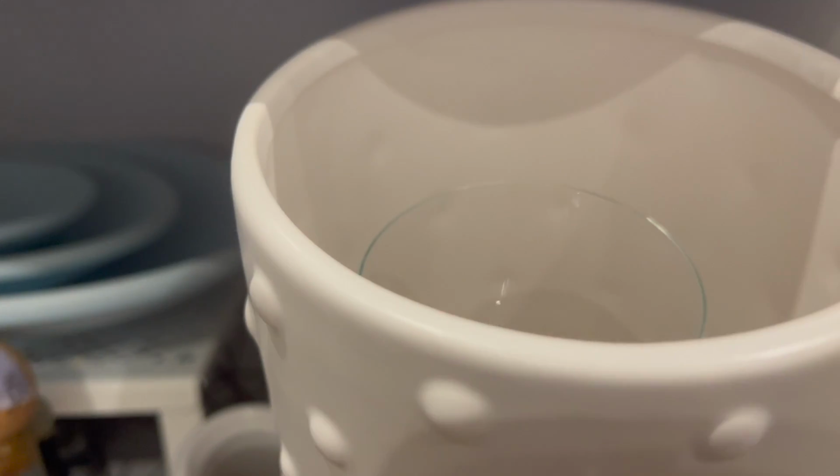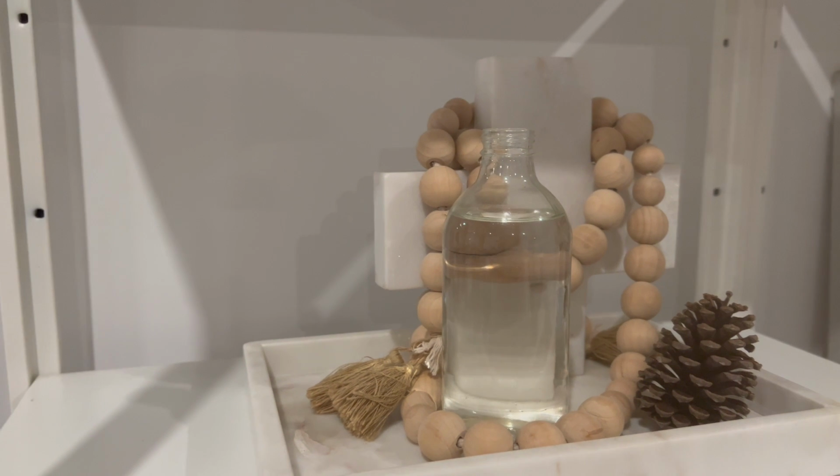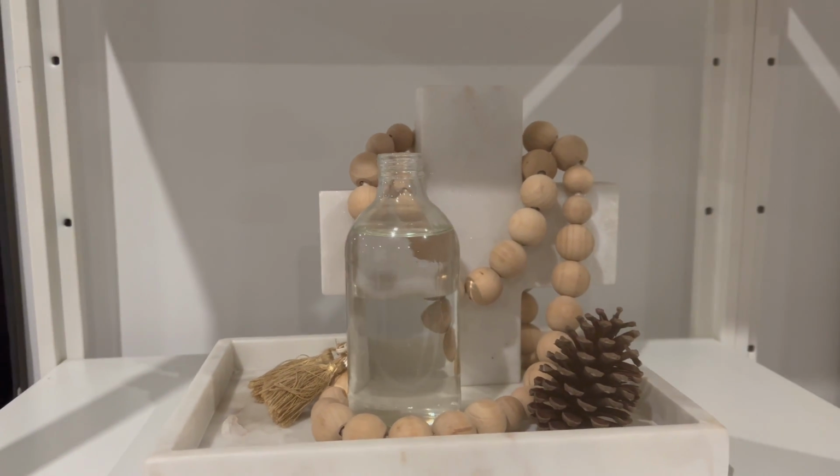Okay, there we go. I can remember the date, but that is not the point. I personally don't buy fresh flowers. I kind of think it's a waste of money because they just die.